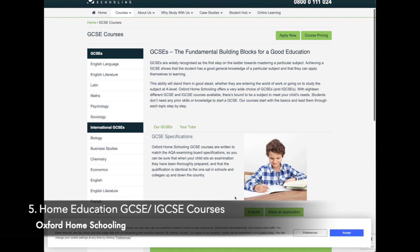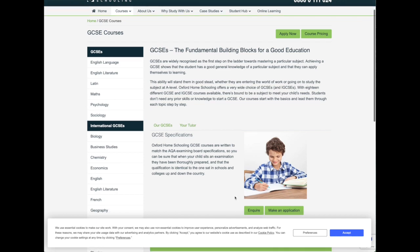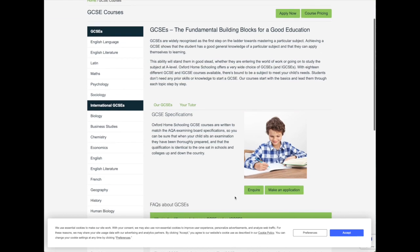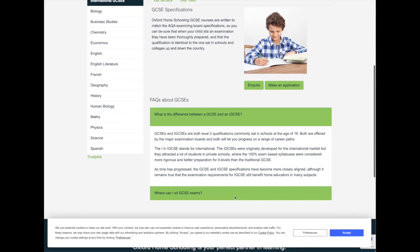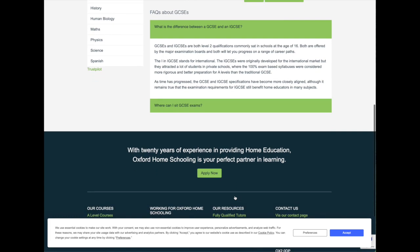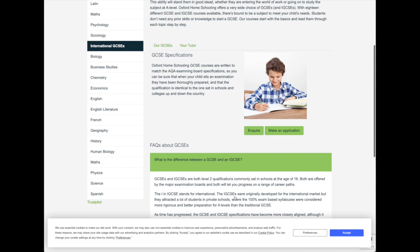My son completed their course this year and sat the exam, and my daughter's still in the middle of it and hoping to sit Spanish next year. They offer quite a few different GCSEs, as you can see, and they work similarly to all the other home education courses in that they will deliver the whole course to you, but it is up to you to organise their exam sitting at an exam centre. So as you can see, they offer quite a few different IGCSEs and GCSEs.